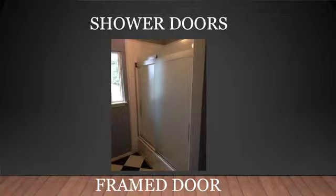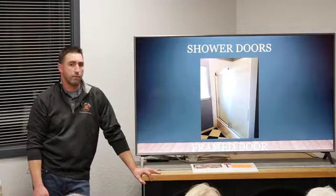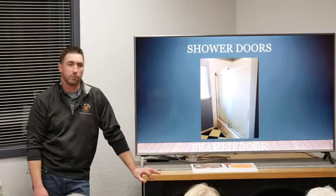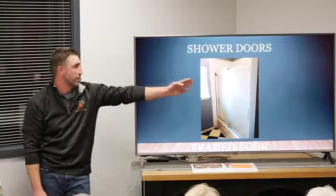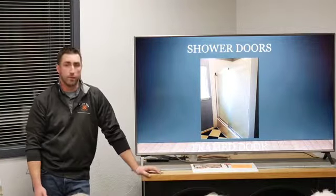So with these, you're going to typically have a track on the bottom, on the sides, and another track along the top. They used to not be the most aesthetically pleasing, but there are a lot of great products out there now. Kohler makes some options that are just gorgeous, from this sliding option here to some really cool pivot options. Definitely something to take a look at.